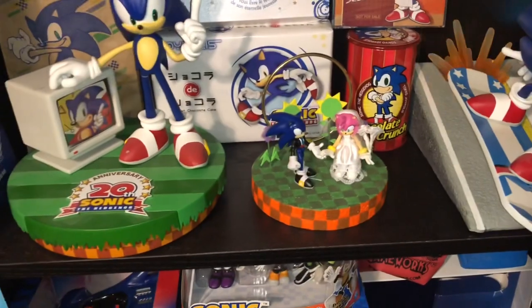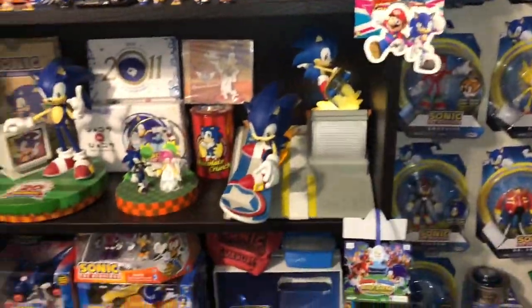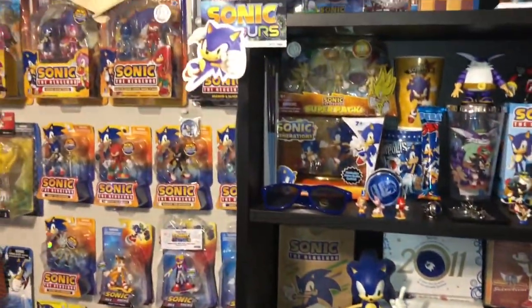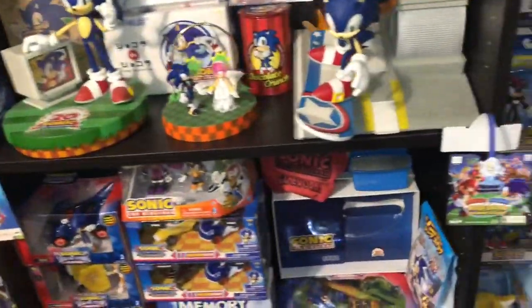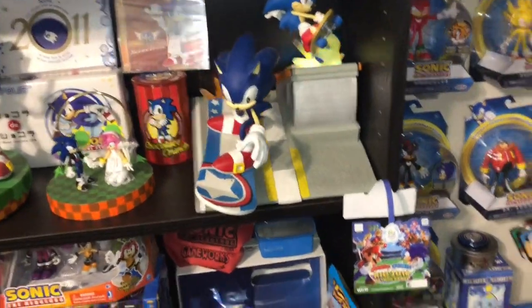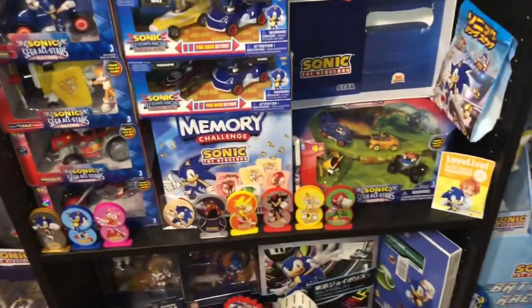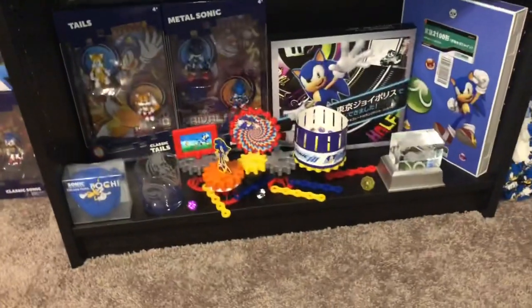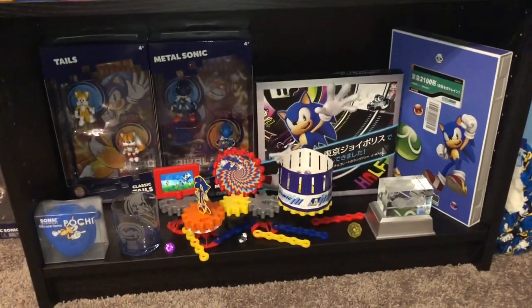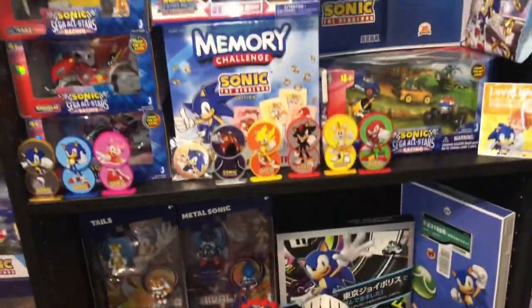Of course, we got my wedding cake or groom's cake topper front and center there. If you guys notice on the sides here, I had some shelf hangers for some European Sonic game releases. Sonic Colors, Sonic Free Riders, Mario and Sonic Olympics. Those are all from Game in the UK. Got the Arby's toys up front here, and then at the bottom here we got the Subway toys. These Joypola snacks, the cake and the cookies, those are still sealed as well.